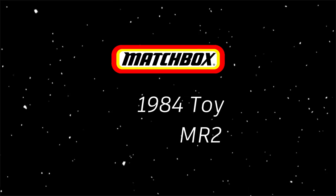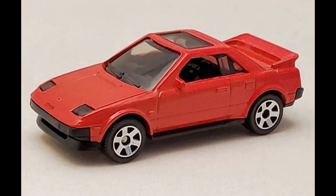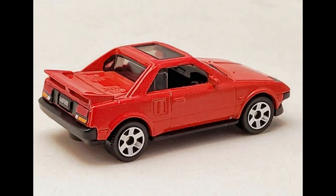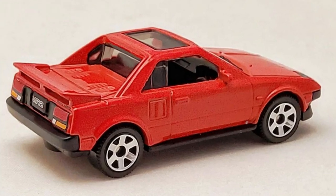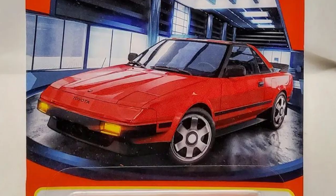Matchbox number 16 out of 100, a 1984 Toyota MR2. The third standard release of the MB1240 casting Toyota MR2 is in a glossy red enamel. The original release was in white back in 2021.